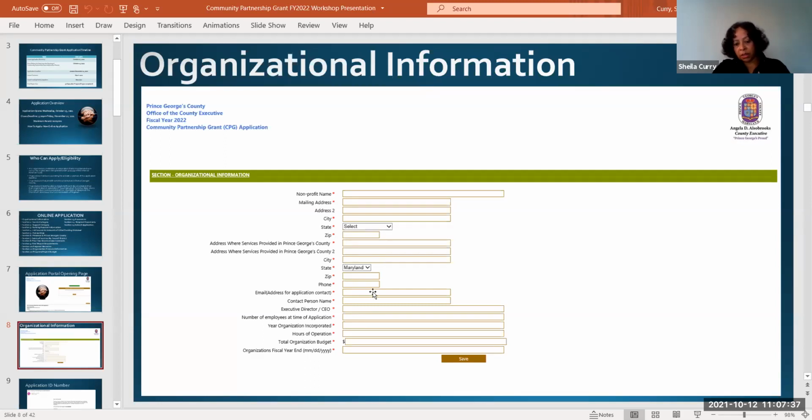The email address, this is very important here because you want to make sure you put the email address here that you're going to be looking at every day, because this is how you're going to find out if you are awarded funds, if you've been declined, if you have incomplete information. That email is the email address that we use. So please make sure that that box is correct. And then you'll see all the other information that you need. And that's not changed, that's been the same.